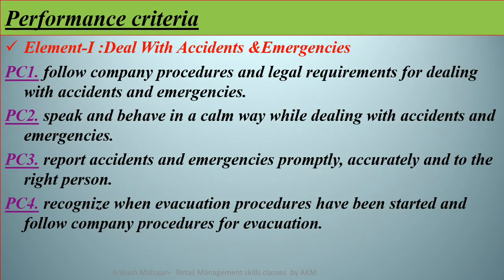Element 1. Deal with accident emergencies. PC1. Follow company procedure and legal requirements for dealing with accident and emergencies. PC2. Speak and behave in a calm way while dealing with the accident and emergencies. PC3. Report accident and emergencies promptly, accurately, and to the right person. PC4. Recognize when evacuation procedure has been started and follow company procedure for evacuation.